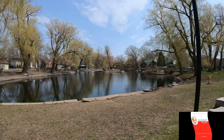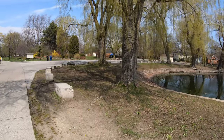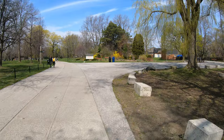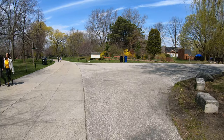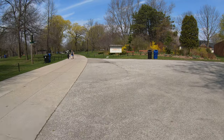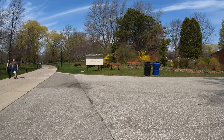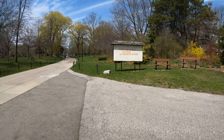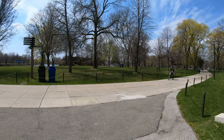More water. And I can see there's a shed there, and we have some more signs here.